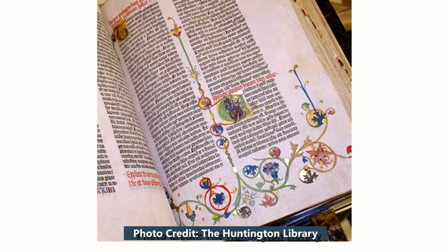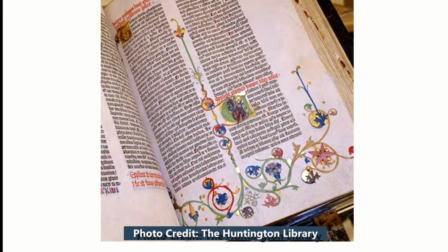Reason number 6 is the Gutenberg Bible. Inside the library, you'll find a true treasure, an original Gutenberg Bible. It's one of only a handful left in the world, printed in the 1400s. The Gutenberg Bible is the first major book printed using movable type in the West by Johann Gutenberg in Mainz, Germany. Only 175 copies were made and 48 survive today. 36 were made on paper and 12 on animal skin, known as vellum. This one at the Huntington Library is one of only 3 vellum copies in the United States.